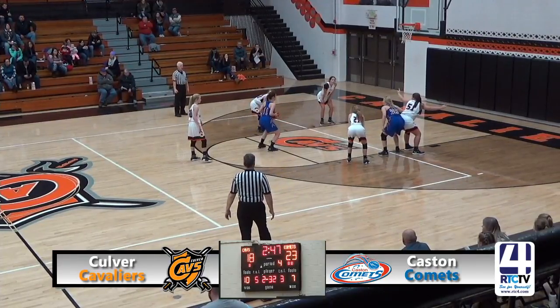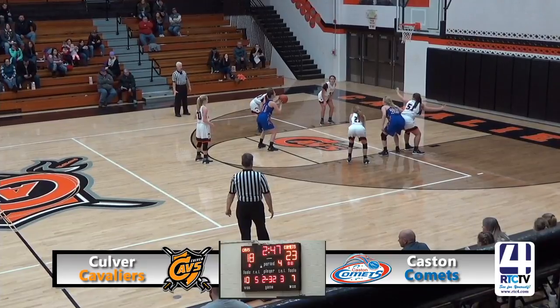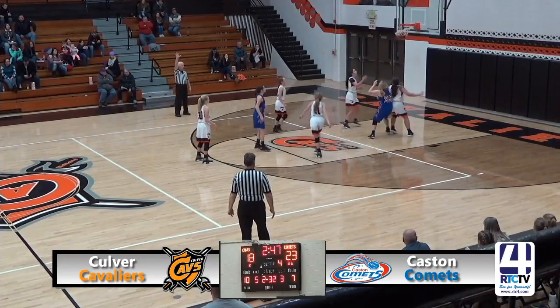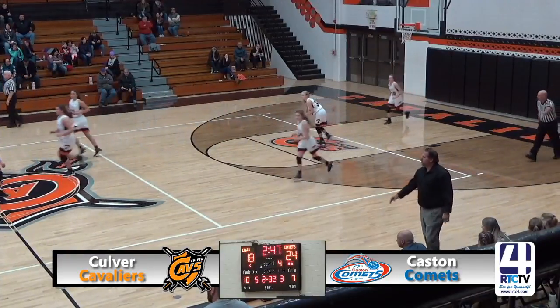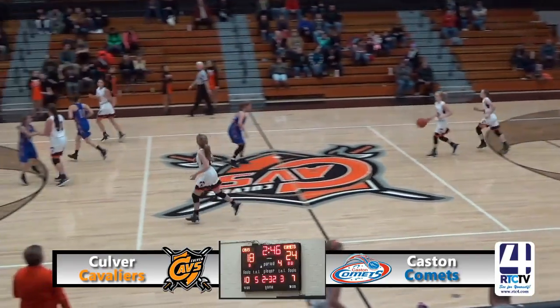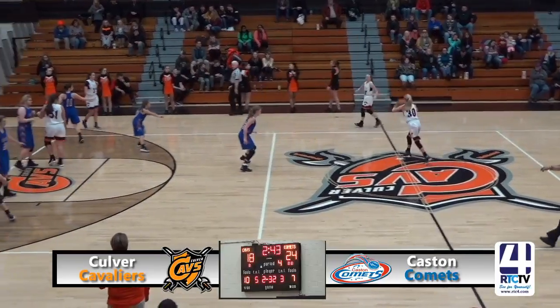But it is what it is, as Emily Holt lines up for her second shot. It's in. Now a three-possession ball game. Well, I take that back. Two 3-pointers will do it.